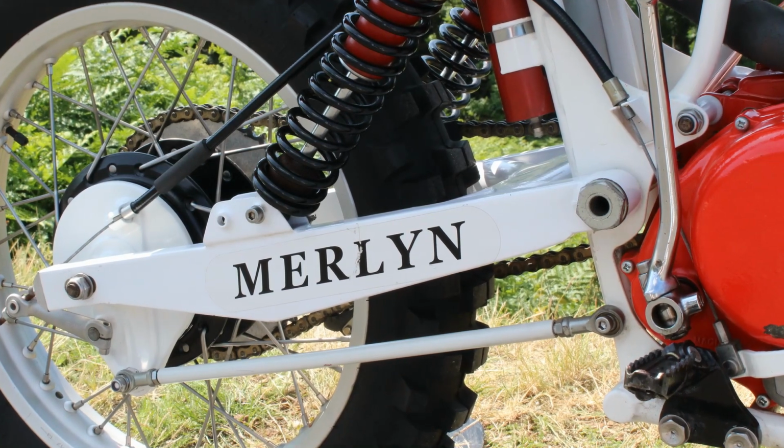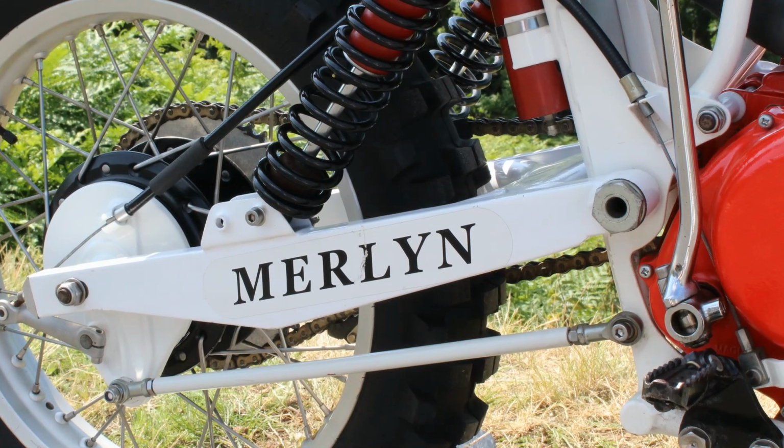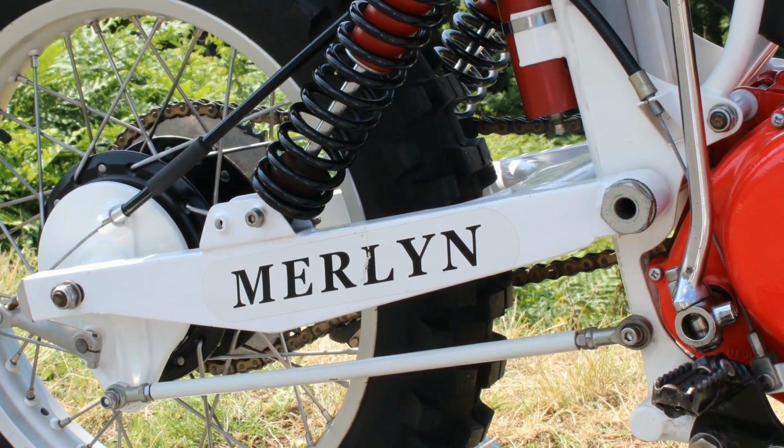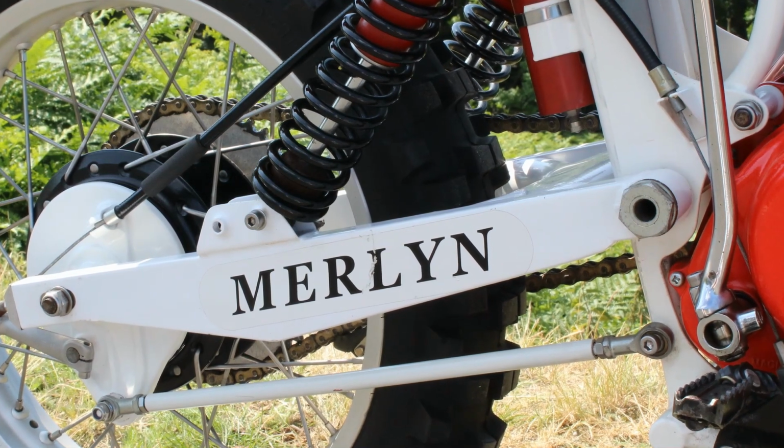But it's a fine piece of engineering, that's for sure, and a part that was very strong and could stand up to a lot of rough track pounding.